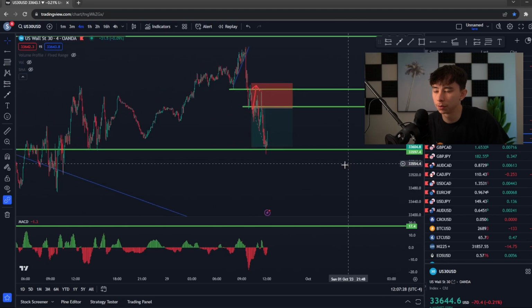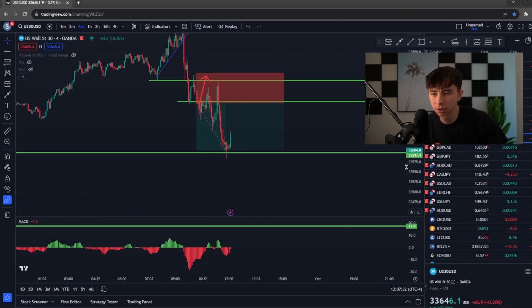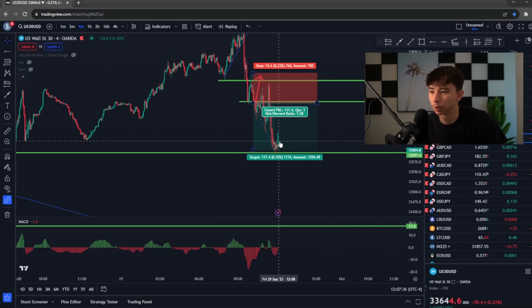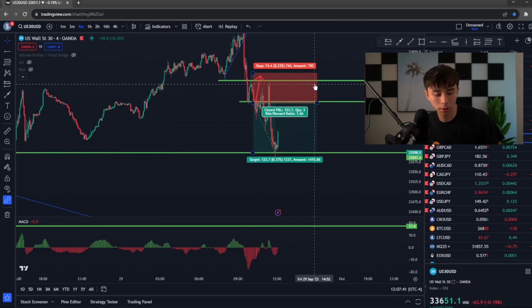Yes, you could hold on to this a little bit longer and wait to see if price will break through it. But personally, it's 2 hours in. I want to go enjoy the rest of my day. So might as well just take the profit at a good spot to take profit and move on with the day. I mean, it's $700 for the day.